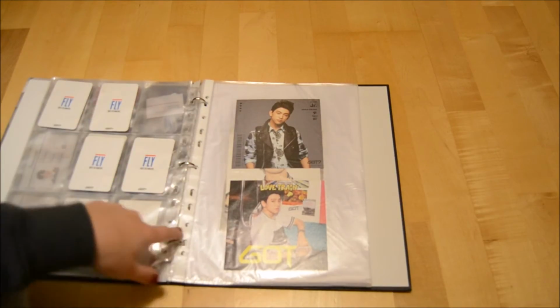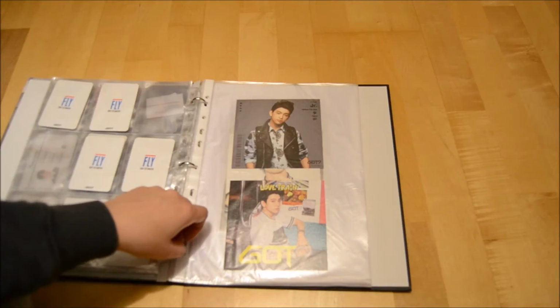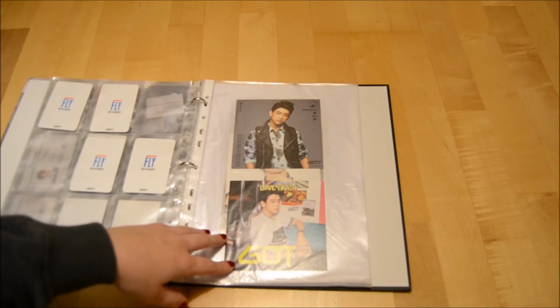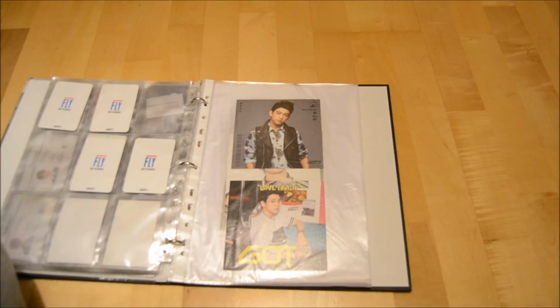And then I saw this on eBay one day and I thought, why not buying this? So this is from their Japanese releases. I have one CD, I have Around the World, the special edition, but I think I will not buy more yet. Maybe in the future, I don't know.